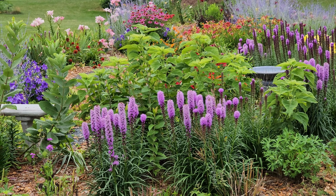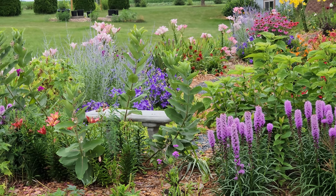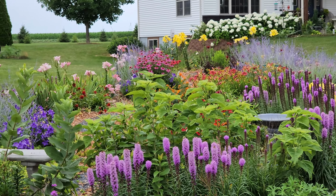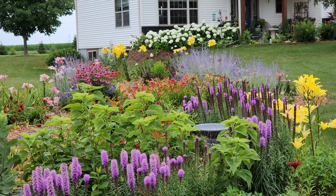This is my perennial bed. I refer to it as the Dutch garden because in the spring it has almost all tulips and daffodils, the spring type of bulbs. But the color combination right now is just absolutely breathtaking.